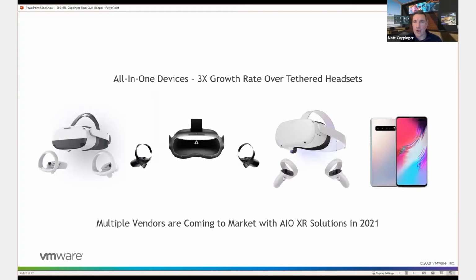As I mentioned, Pico have released the Pico Neo 3 recently on the left-hand side. HTC have brought the Vive Focus 3 to market, and Oculus by Facebook have brought out the Oculus Quest 2 for business device, as well as, of course, a number of mobile devices that can increasingly provide a very impressive augmented reality experience. But we've really seen a huge growth in all-in-one devices. These are standalone Android devices in the enterprise. These are low-cost devices, so our customers can quickly hand them out to employees and give them a virtual reality or augmented reality experience.